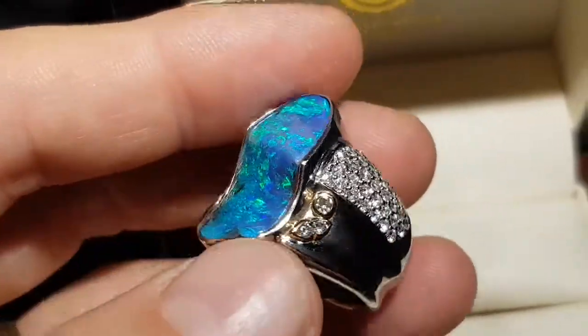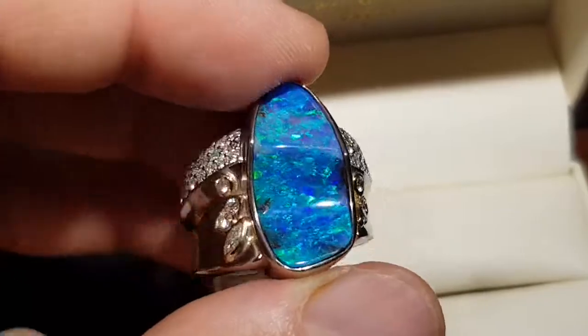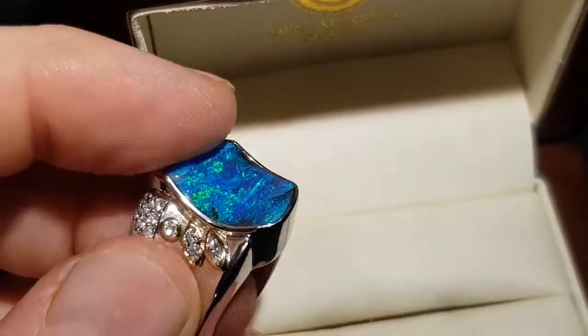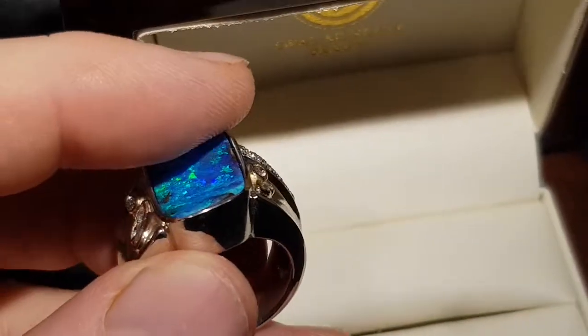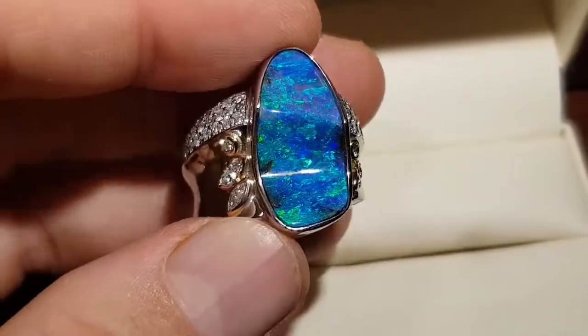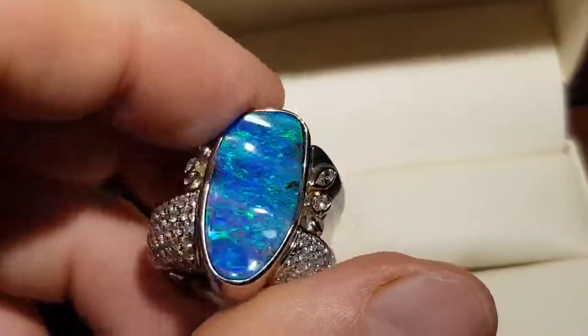Look at it. It's followed the contour of the stone. So that's why this opal is so undulating, because our jewelers just follow the contour of the actual opal. Look at it. It's just something you want to keep looking at. Get color from every angle.